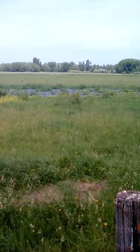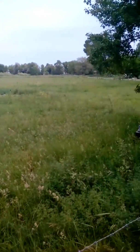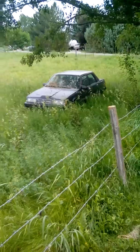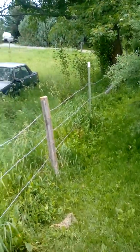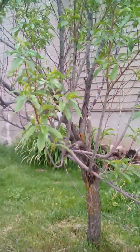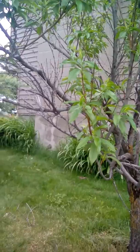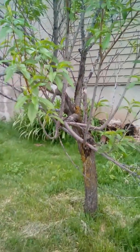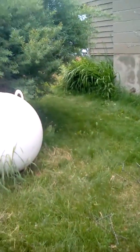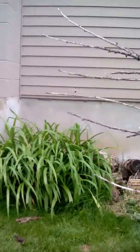So here, you guys can see the fence of our property line, the strawberries. This is a car that they left that they're gonna have towed out of here soon. So I'm gonna turn around to face the house. This is a really sad looking peach tree. It's like half dead, half not. So I'm gonna have to try to figure out how to coax this thing back, and hopefully it'll produce. There's no fruiting on it at all right now.